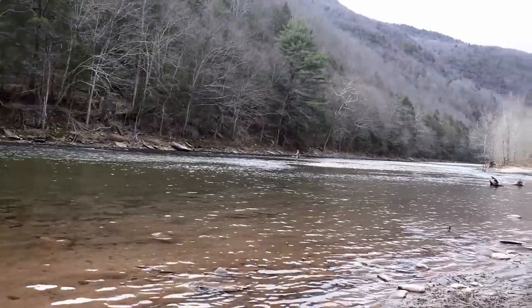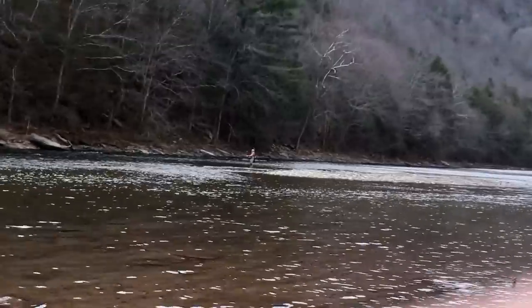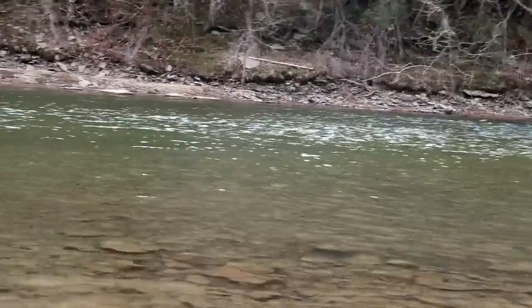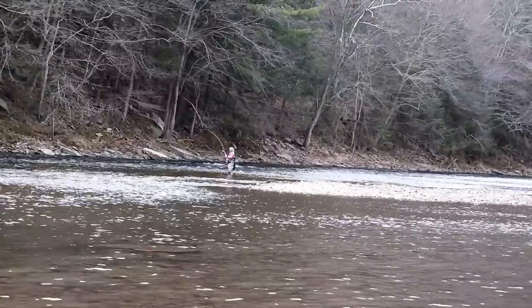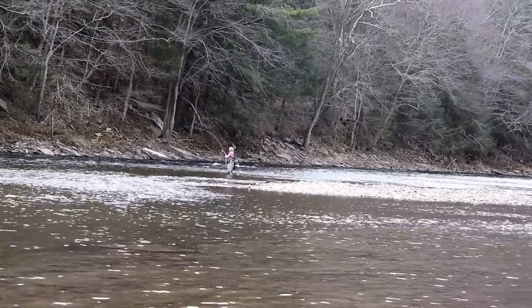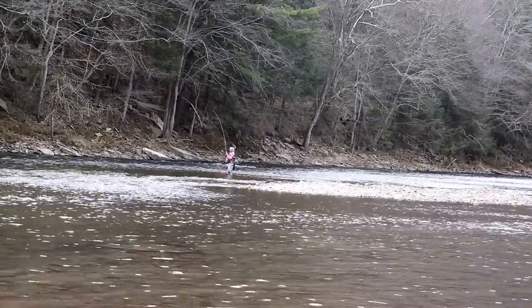Tracy is way up there. You can see her. Tracy's way up there. Okay, we are way down here. Tracy has a fish. She has a fish on. I don't know if you can see that or not. Maybe you can, I can't, with this little screen. She's got a big fish, she's got a fish on.